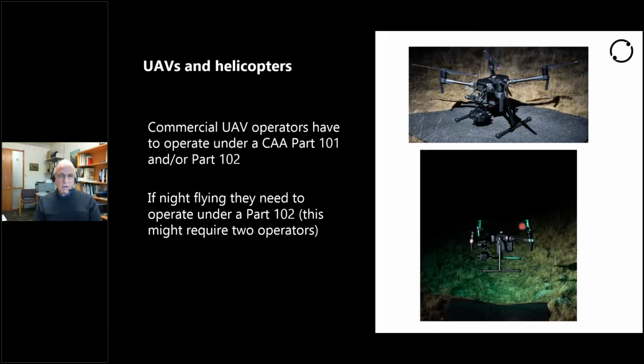So if they're flying at night, they need to operate under a Part 102, and that basically just covers the details of how they're going to mitigate the additional risks that they're flying under that are not covered by the 101. So Part 101 doesn't allow you to fly at night. So if you're going to fly at night, you have to do a Part 102 and say how you're going to mitigate the risks of flying at night and get approval for doing that. And the company we work with, one of their mitigation methods was to have two operators. So you have to have two operators running the drone at all times. And again, that increases costs. So that has a significant cost implication of using drones for night work.